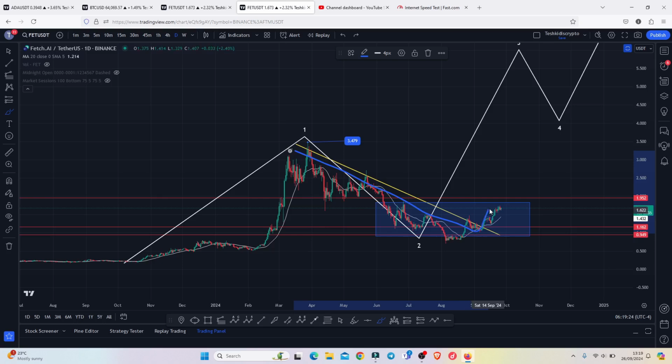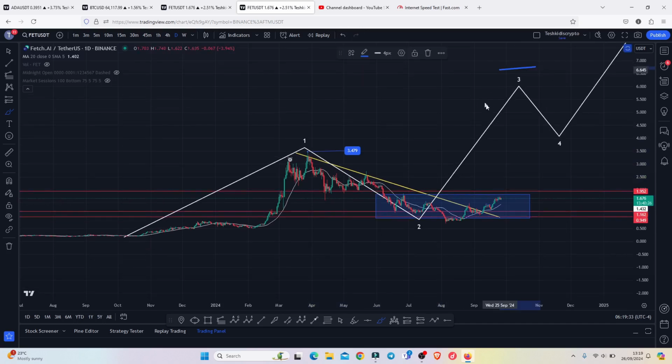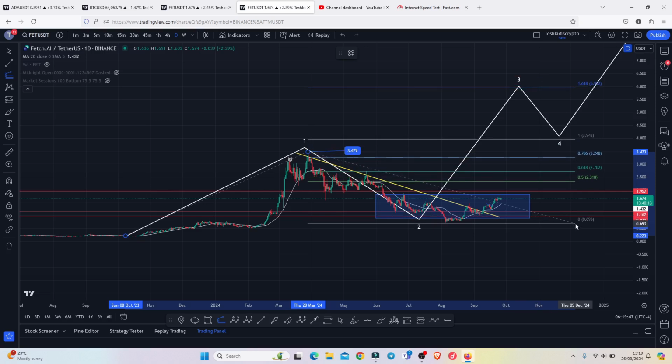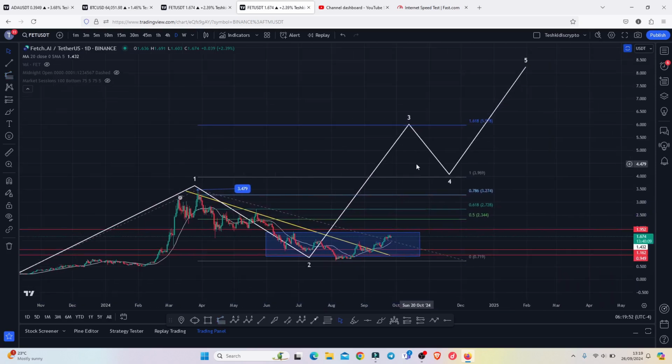And now all we need to see is a break above key areas of resistances and above significant highs to confirm that impulsive movement to the upside in this Elliot wave count 3, whose minimum target areas can be given by connecting the trend-based Fibonacci from the low of the first wave to the high of that Elliot wave count 1, then dragging the fibs to the low of the second wave, giving me a minimum target area for that Elliot wave count 3 above the fib level 1.618, and that is above the $6.